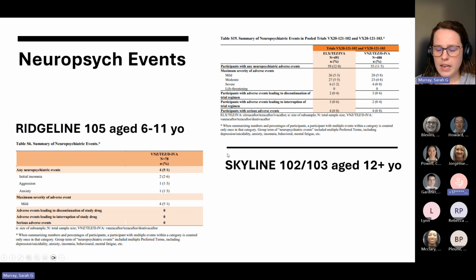And then on the right side was our 12 and older trials, so the Skyline trials. We did have some study drug discontinuations. So in this table, this orange column right here is our Trikafta group, and then this white column is our Alyftrek group. So in our Trikafta group, there was 12% of patients or 59 patients who reported some sort of neuropsych adverse event. And then in our Alyftrek group, there was 11.5%, so 55 patients.